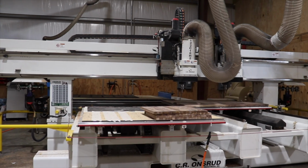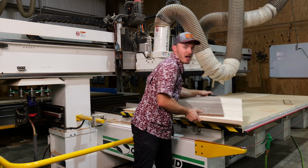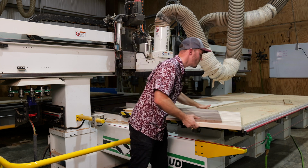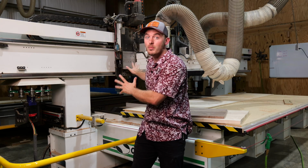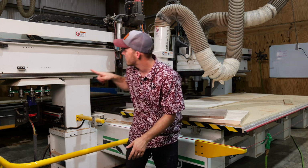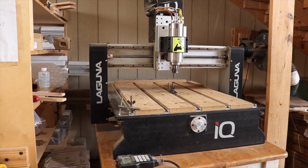So this CNC right here behind me literally cuts this panel and this panel, the same exact panel that you can get on CSE Workshop, we literally cut on this giant machine every day. So this really cool machine only cuts the same stuff that we cut on that machine and the same stuff that we cut on our smaller machines. It just does it more quickly.